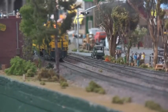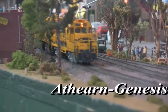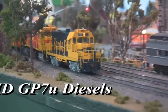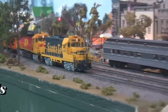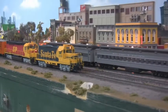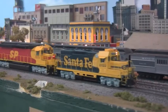And speaking of the Santa Fe, Genesis is also out with GP7Us this month. An in-house rebuild of a factory stock GP7, Jeep 7Us were a popular option for railroads looking to extend the service life of their existing locomotive fleets, rather than invest valuable capital in newer power.